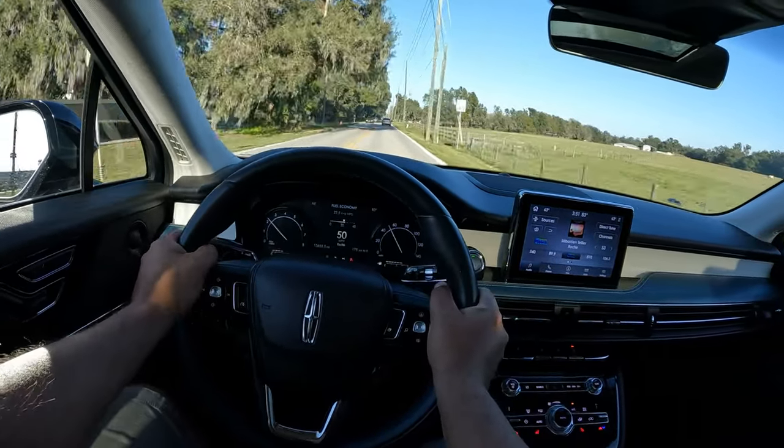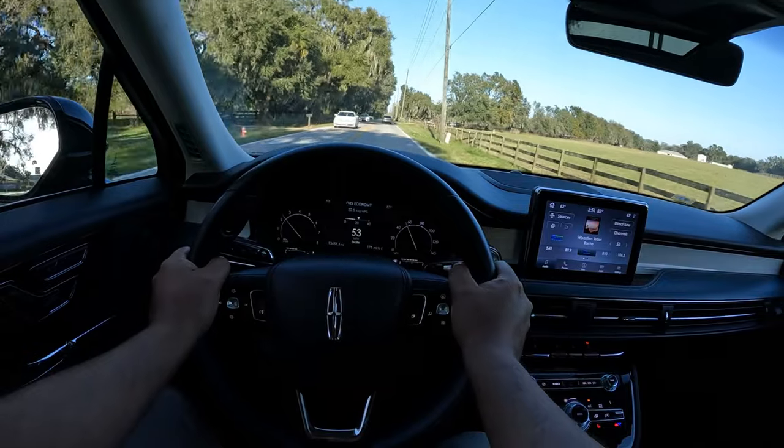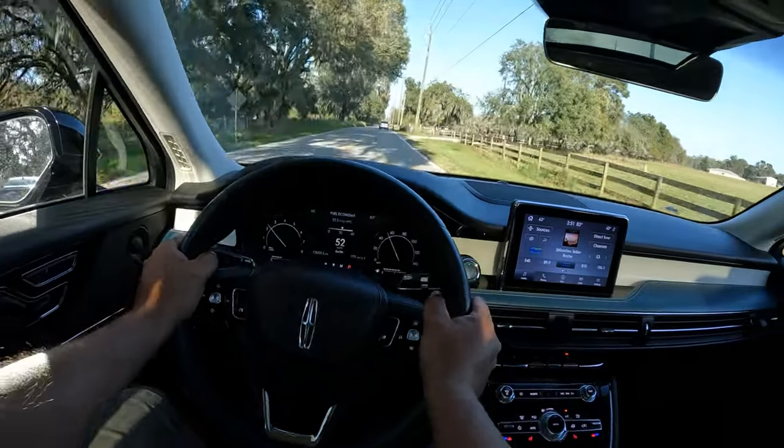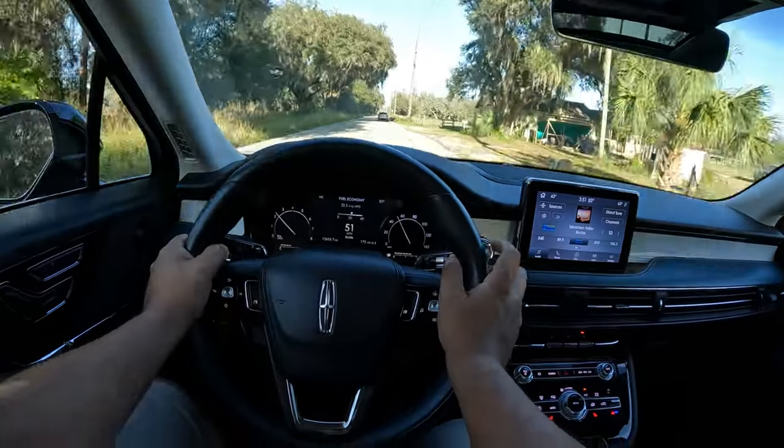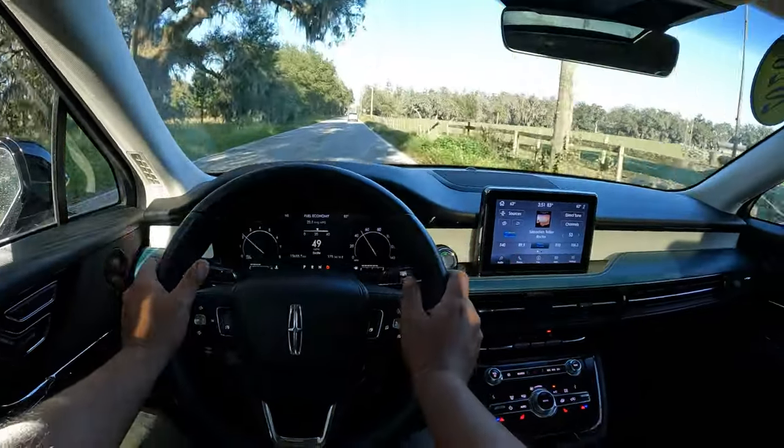the steering wheel feels a little more muted. It's connected, but it feels more heavy and refined. Really interesting the way this feels. Much better than my Ford Escapes, which is basically the same thing.